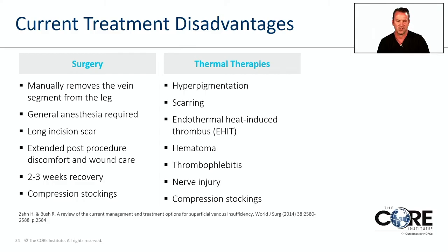The incision that we use is very small, and for an old guy like me, I didn't really care about a tiny little incision. Endothermal heat-induced thrombosis, that's just the blood clot associated with the procedure, really uncommon. A hematoma can develop. It's uncommon, but a small collection of blood under the skin can occur. Thrombophlebitis is just the inflammation of the vein that we treat. That does happen, where people will say, I have this ropey feeling in my leg where you did the procedure. Well, that's your vein. It's clotted off and it's scarring down and it's tender to touch in the short term.